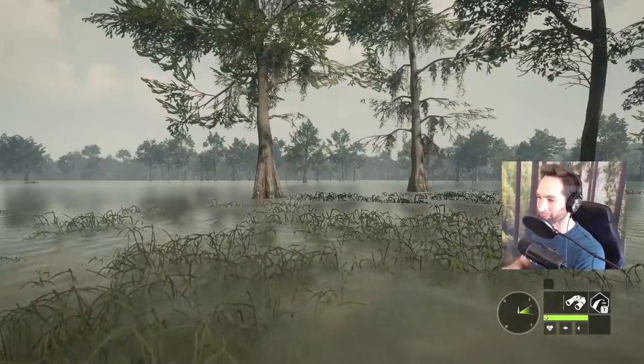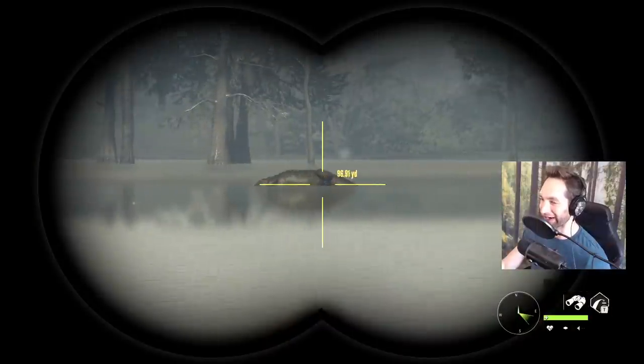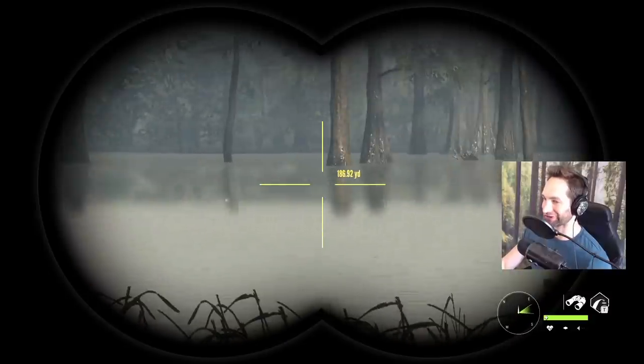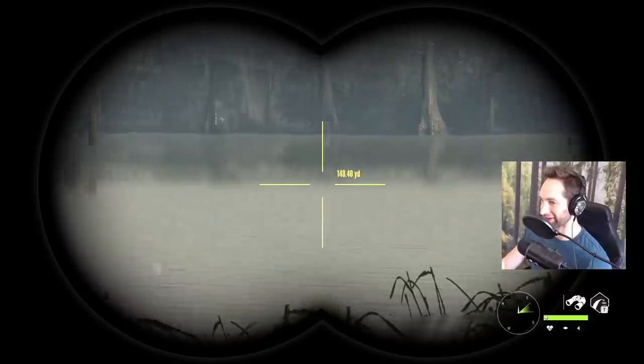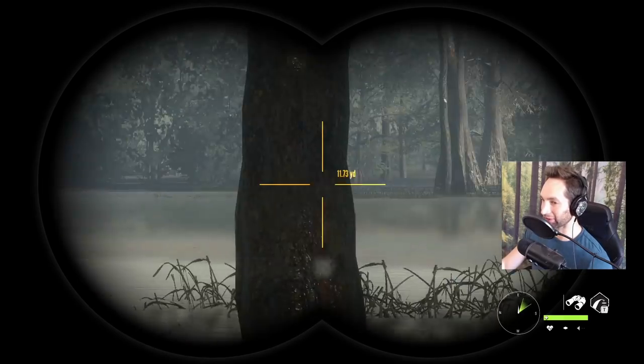Hold on, hold on. I see one gator coming this way, guys. Check this out. Our gator finally came up to the top of the water. I do believe that's the first one that we got. And the second one we just drilled as he was cruising through here at 180. I don't know where he went, but he should be floating up here any minute now.